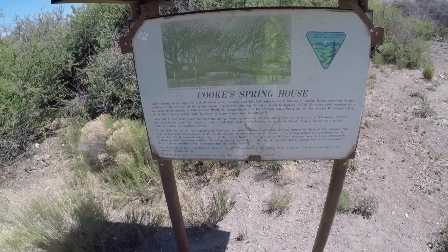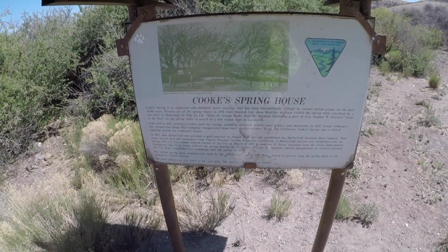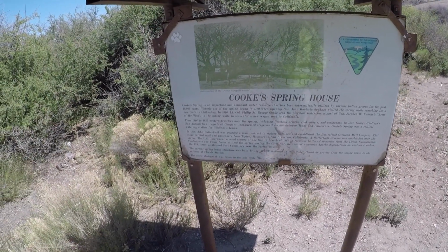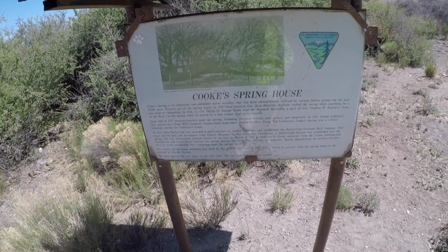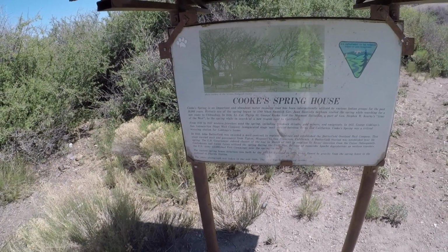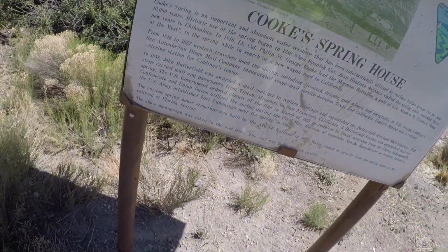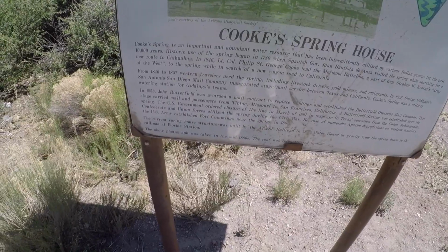Butterfield Station was established near the spring. The U.S. government ordered closure of the line in March of 1861 in response to Texas secession from the Union. Subsequently, Confederate and Union forces utilized the spring during the Civil War. Because of numerous Apache depredations on Western travelers, the U.S. Army established Fort Cummins near the spring in 1860, and I can't read that. I'm going to guess that's 1863 maybe.